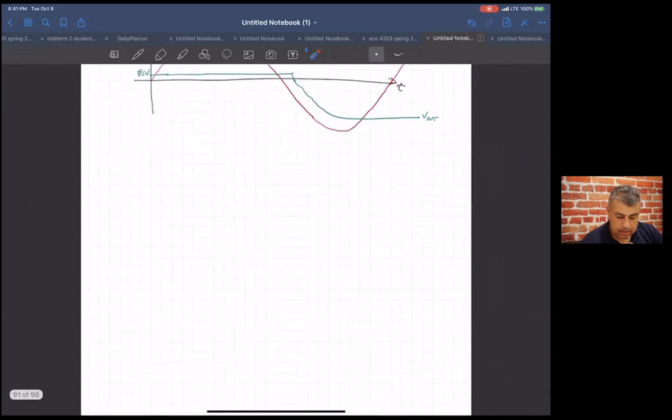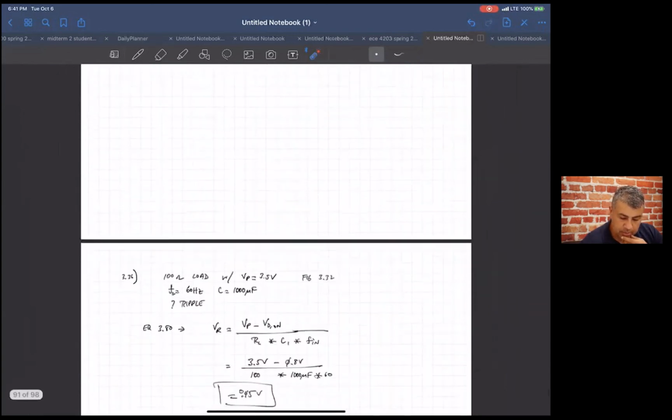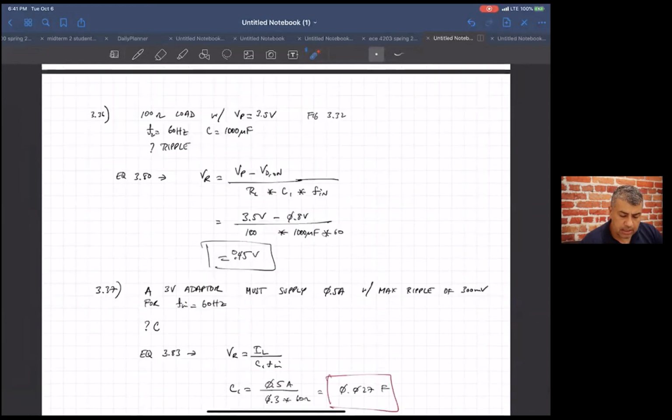And then we had 3.36 and 3.37, which was the half wave rectifier. I was asking for the ripple voltage. And in this case, it had given the other values. It had the ripple voltage, and I wanted to know the smoothing capacitor.